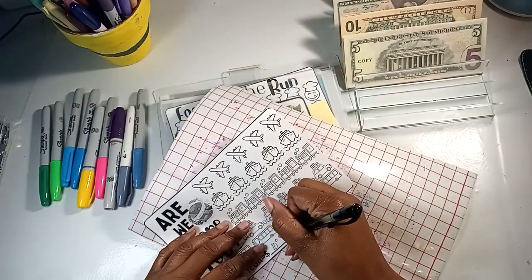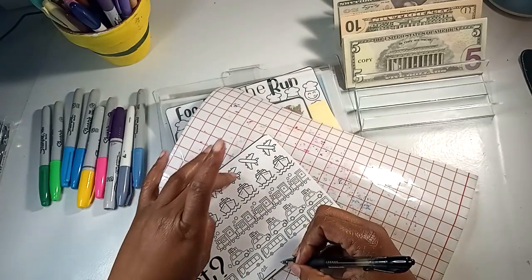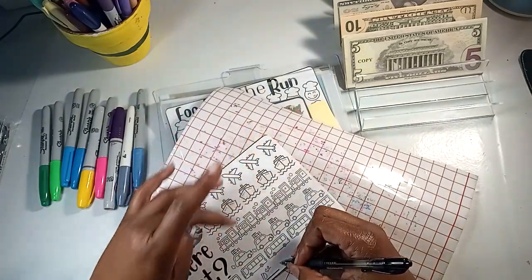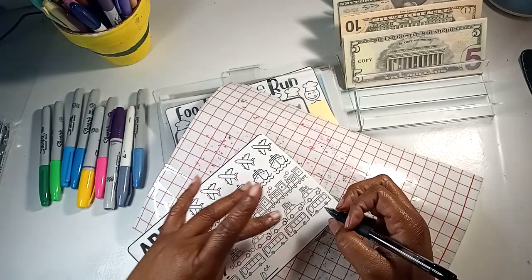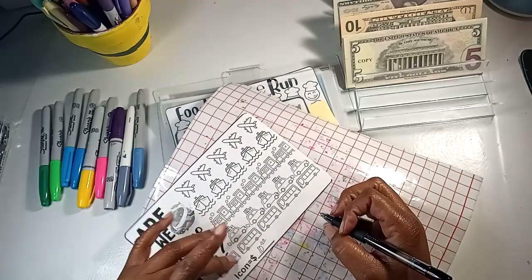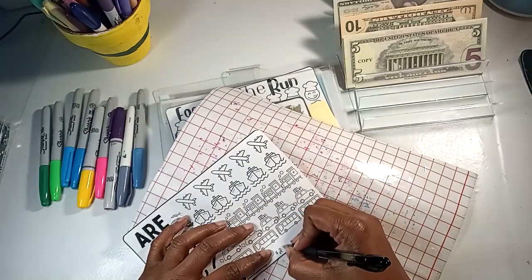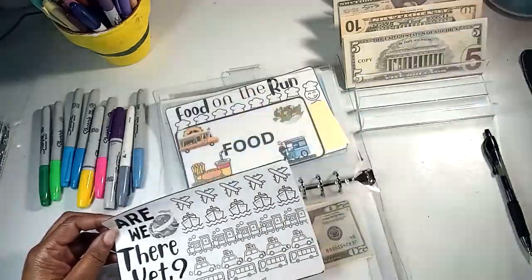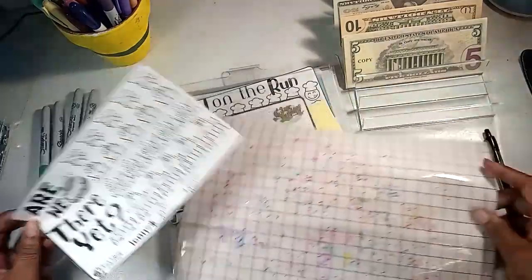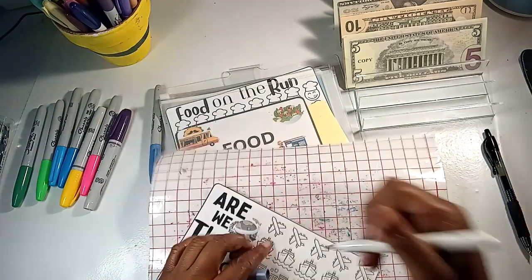So each icon is going to be $10. 2, 3, 4, 5, 10, 15, 5, 10, 15, 20, 25. So $250. So we'll do 2 of these before we consider this one fully funded.